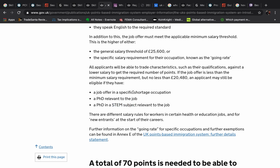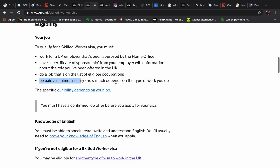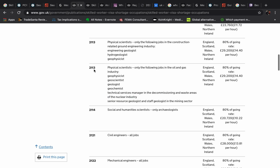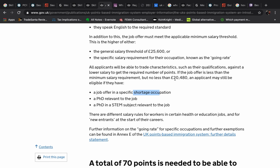See, that's why you look for shortage. That means if the job you're applying for comes under any of the ones in the shortage list, like any of the jobs in these sectors, even if you're getting about £22,000, you would still be eligible, because they really do need people in that field. So they are actually giving you an exemption, and you have to take advantage of that.